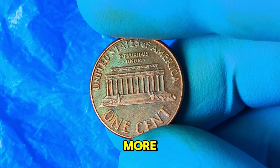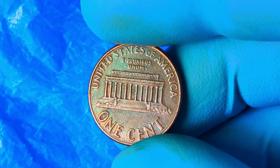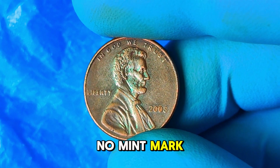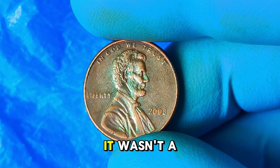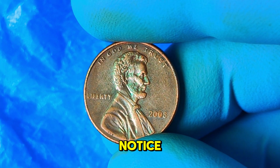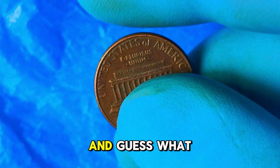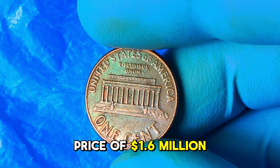But wait, there's more. It's not just a random penny that's missing its mint mark. It was produced at the Philadelphia Mint during 2008, and due to a strange mix-up, no mint mark was stamped on a whole batch of these pennies. Now, at first, it wasn't a big deal. But over time, collectors started to notice, and then, bam, it became a hidden gem. People started bidding on these puppies at auctions, and guess what? They reached a price of $1.6 million.